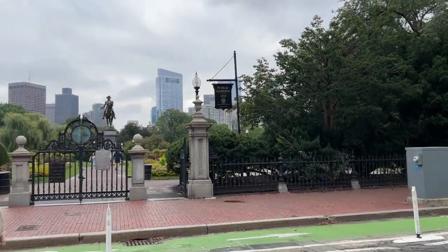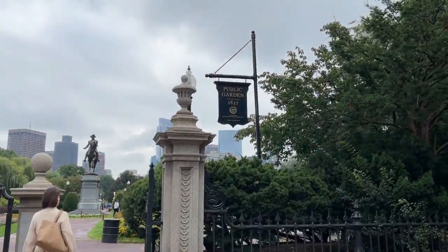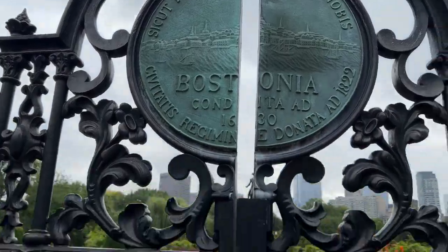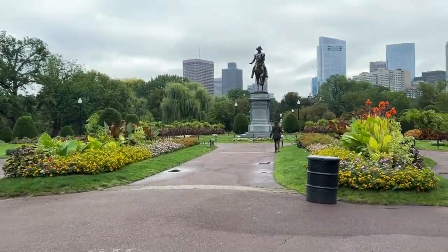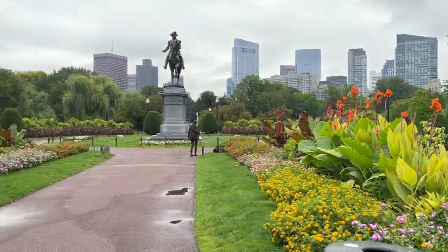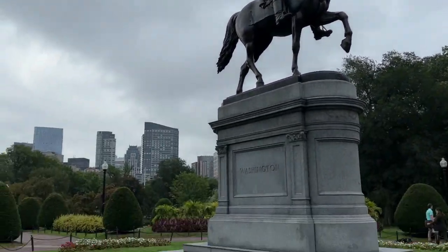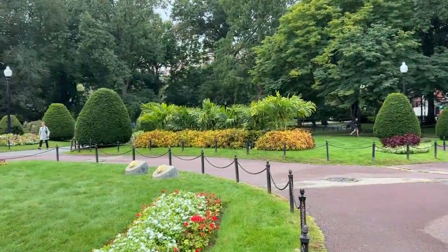Here it is, Public Garden, 1837. Head on into the garden. Ooh, beautiful. Very nice. George Washington, the father of our country. That's quite the beautiful statue there. Wow. Let's get a look from this side.